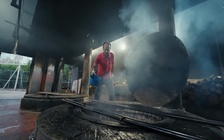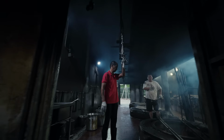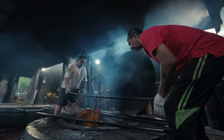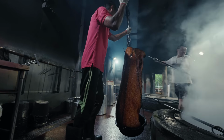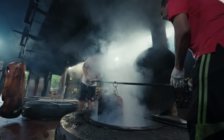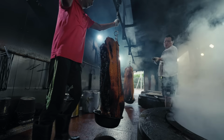When we got here first thing in the morning, chef was feeding the oven, kindling. Announcer: Oh, pork's coming out. Here we go. So it's been about an hour and a half. Oh yeah. Wow. Careful, careful. Wow. Look how consistent that skin is. Oh my God.